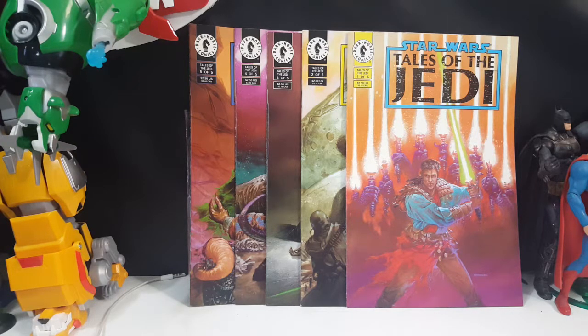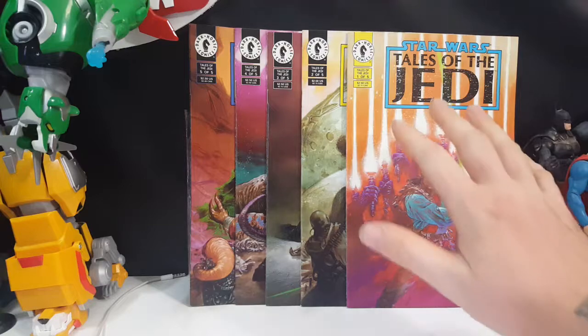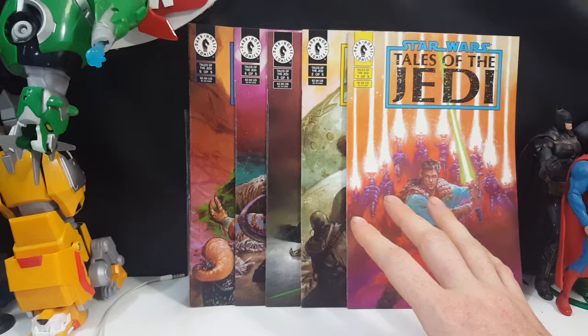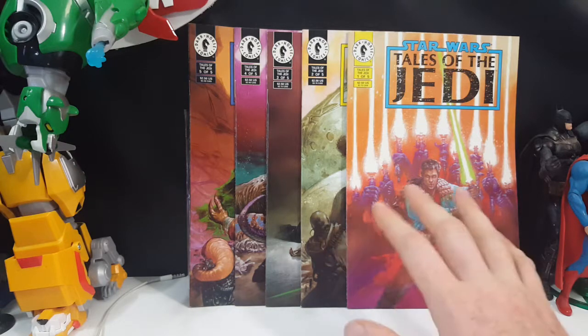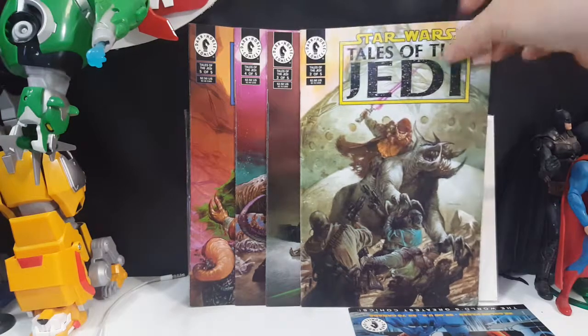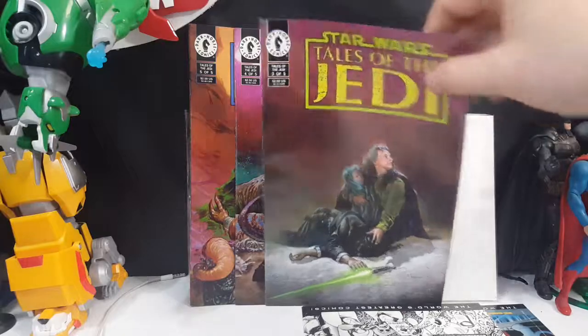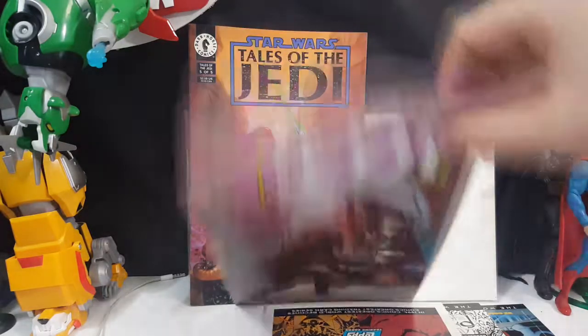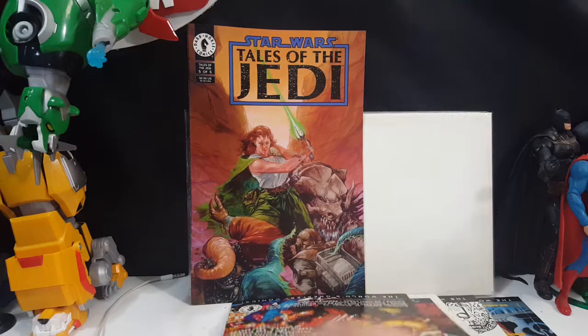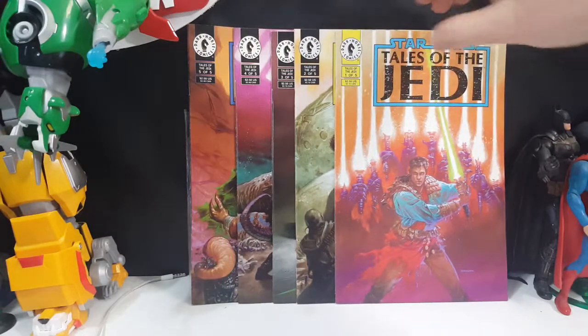So there you guys have it. The first five issues, Tales of the Jedi. This was just titled Tales of the Jedi. So if you're looking for a subtitle, whatever, the covers don't have that on these five. However, on the others, they do. Again, these were just titled on the cover as Tales of the Jedi.